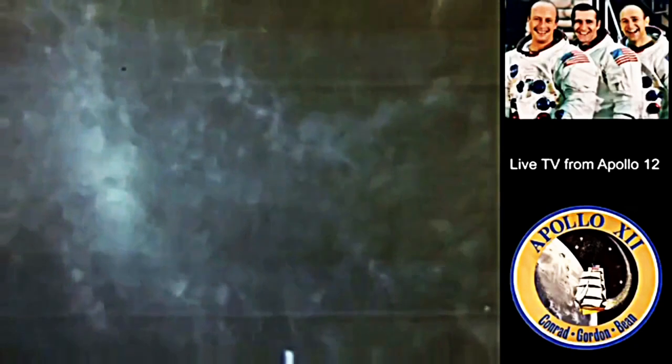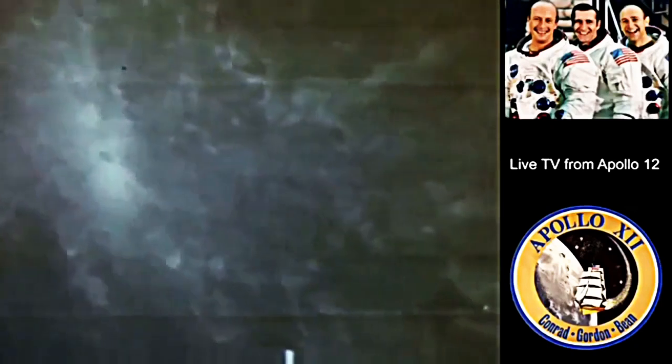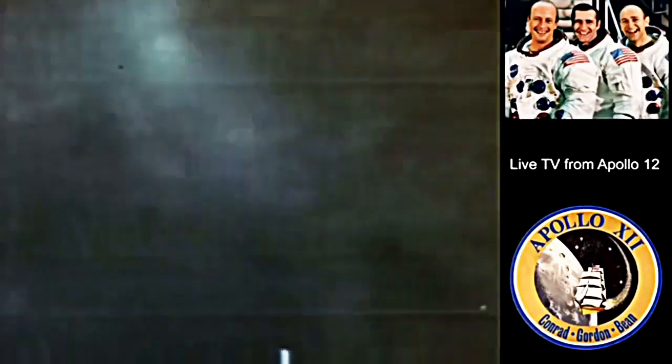I'm looking down into a real fresh impact crater in the Sea of Fertility, and with the binocular I can see some pretty large boulders, so I guess as high as we are, if I can see those boulders, they must be pretty darn big. Roger. Yeah, we can see that crater in the lower left part of the screen right now.